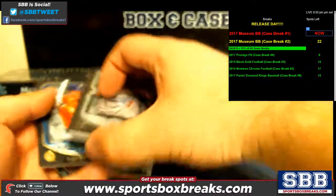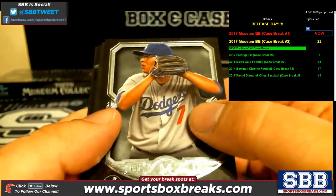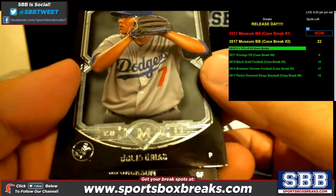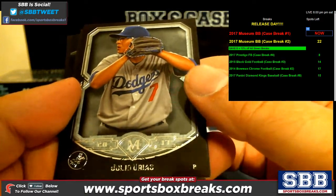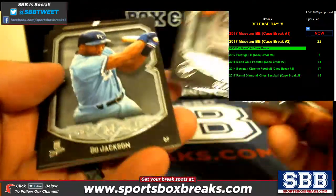Still one of my favorite family guard. Oh, ha ha! K9! K9! That Urias is damaged, just so you see it. Maybe they'll send you a replacement.